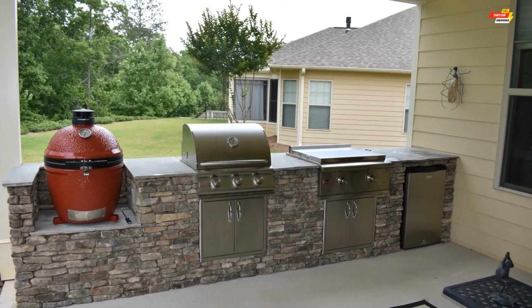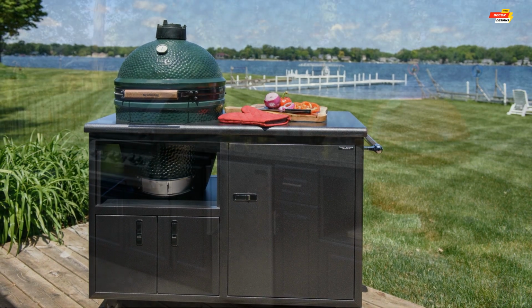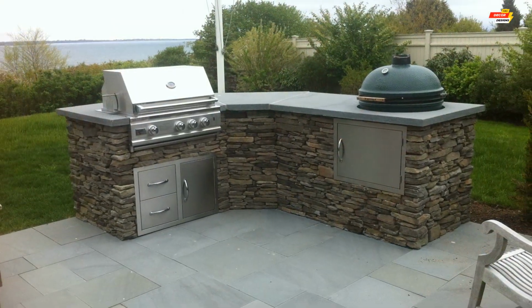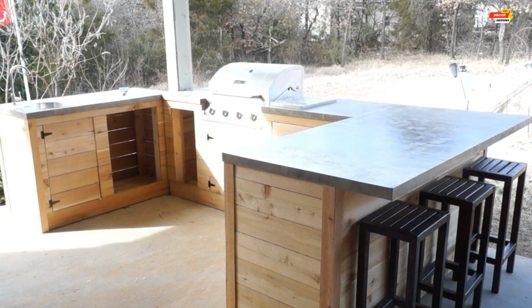Choosing the right materials for your outdoor kitchen cabinets is essential to ensure durability, weather resistance, and aesthetic appeal. Let's explore some of the best options available. The choice of materials is crucial for durability and aesthetic appeal. Consider these top options. 1.